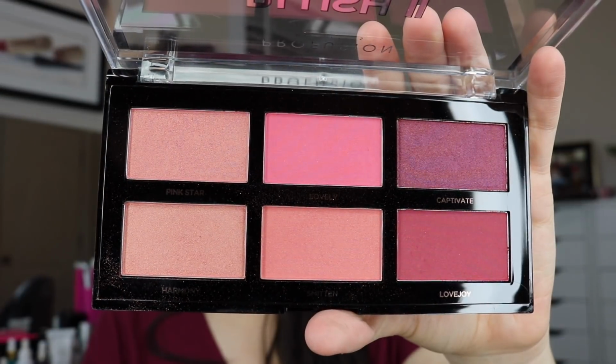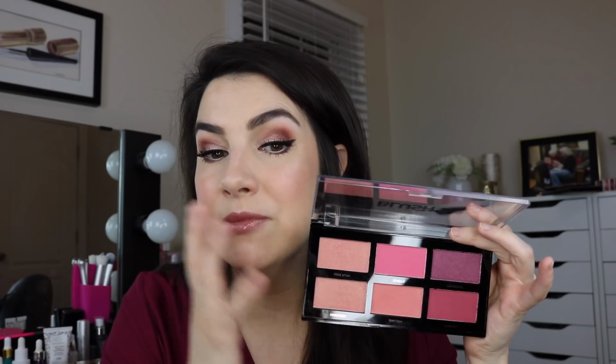It's different finishes. You've got shimmers here. You've got more satiny finishes. You've got a couple mattes. They're gorgeous blushes. And if you're looking at them thinking, man, those are dark or those are bright, can you really wear those on your skin tone? Absolutely. I just go very light with it, but you get just beautiful color. I love them so much.